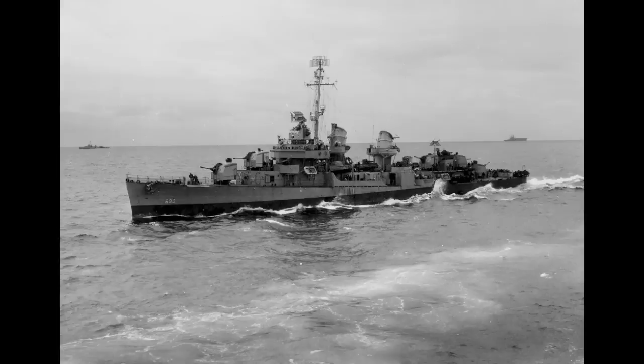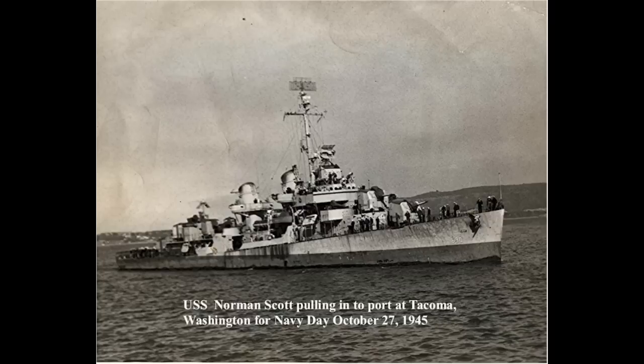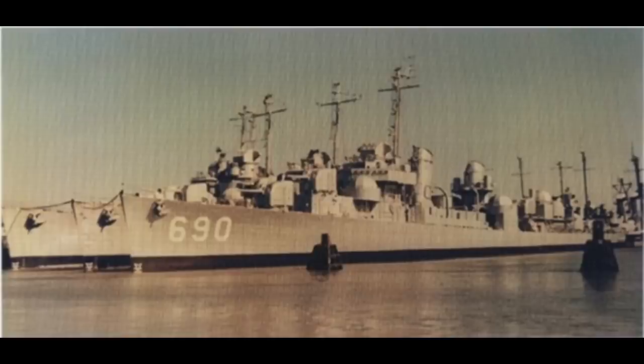Scott would help support the occupation of Japan after the Japanese surrender in August of 1945. She then returned home, arriving on the West Coast on October 27th. Her active post-war career would prove very short. After returning home, Scott operated out of San Francisco for a little while, before being decommissioned on April 30th, 1946. Norman Scott was placed in the reserve fleet and would remain there for the rest of her time afloat.